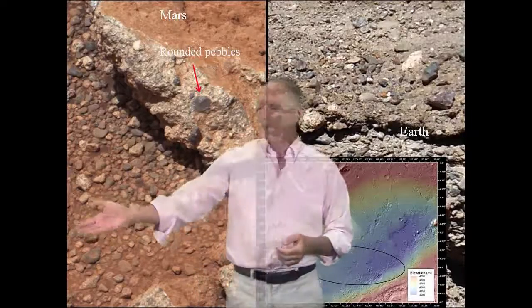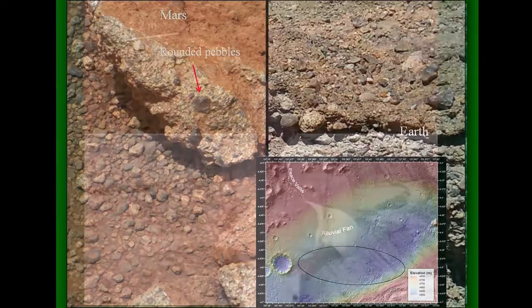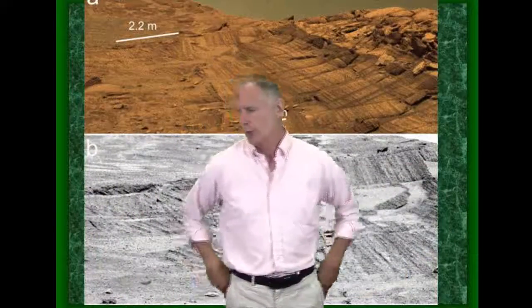Take a look at the picture on the right. That's a picture of a conglomerate in an alluvial fan that formed on Earth. So it's not like we can't actually go up and study these things. We can. Now these are some pictures from the Opportunity rover.